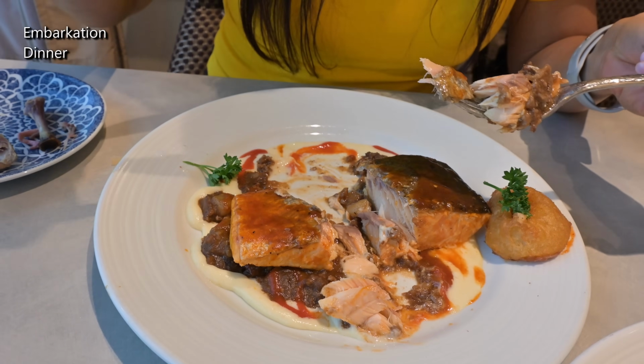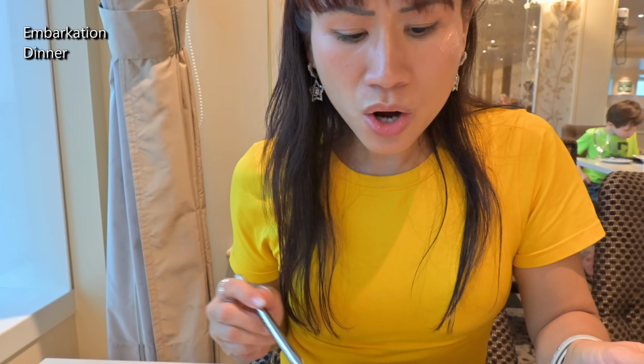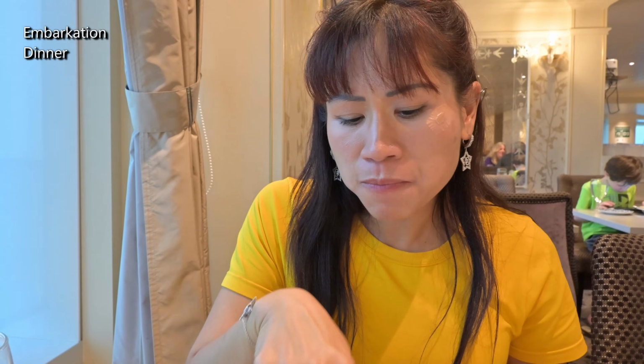It has a nice kick. This is a complex dish for sure. This stew here, the potato stew, and the cream sauce, really good. In my humble opinion, I think they can skip that barbecue sauce. Really good, actually.